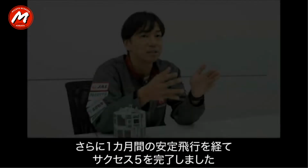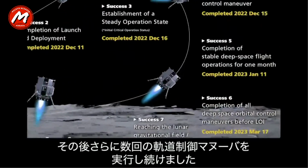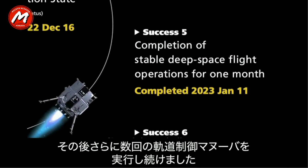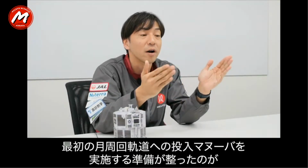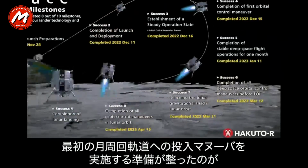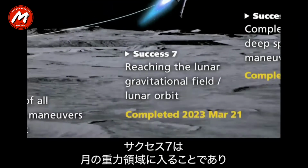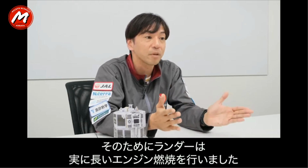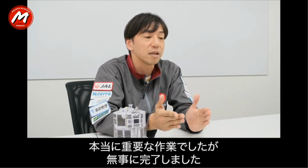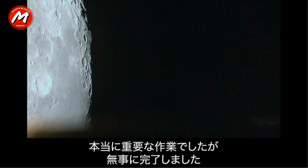Then after 1 month of steady flight operation, success 5 came, and then we kept operating a few more orbital control maneuvers. Then, when we were ready for the first lunar orbit insertion maneuver, that is success 6. And then success 7 is the moment to enter the lunar gravity region. Then the lander carried out a really long burn to enter the gravity region. That was also a really critical operation, but we successfully completed it too.